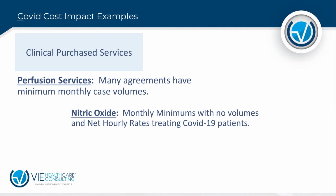So the next few are just some examples. Obviously COVID has impacted a lot, and we've learned a lot over the last year and plus. But we've also seen a lot where better contracting should have happened, and now we really need to move it forward. Perfusion services and clinical purchase services, many have minimum monthly case volumes. We've seen clients paying even half of their monthly minimum when there aren't even cases. Similar with nitric oxide, where the volumes have gone up, but there are fixed costs. We also see it, though it's not on here, with a lot of physician agreements where the fixed subsidies weren't adjusted with the ratios and for the room, and you're still paying for those subsidies.